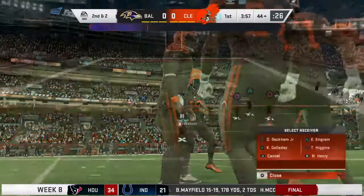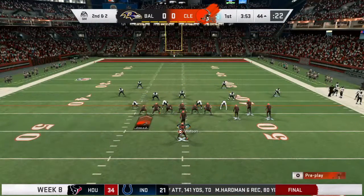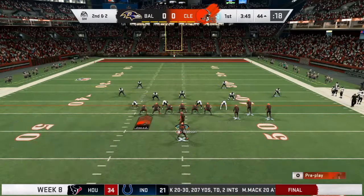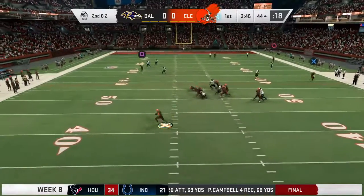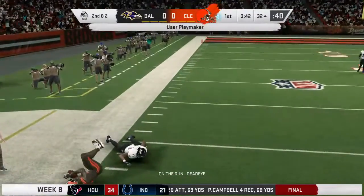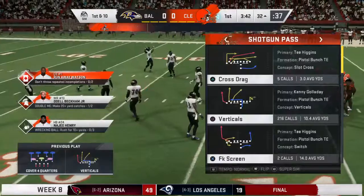Partner, he was going through his progressions. Not there. After about the third one, he decided he better pull it down and run for it. And he slides down and avoids the hit for good measure. To throw again on second down. Watson steps away to his left. He finds his target, Beckham. That'll move the sticks for the Browns, a gain of 12.